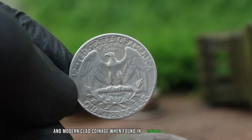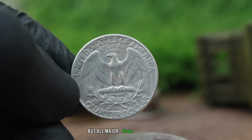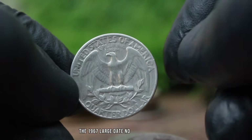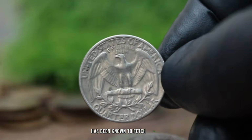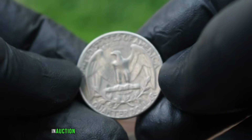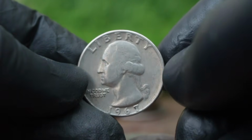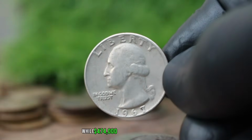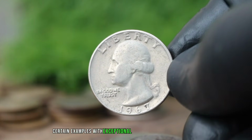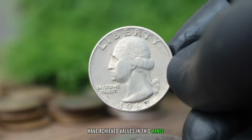When found in circulated fine condition, which means moderate wear but all major details still visible, the 1967 large date no mint mark quarter has been known to fetch prices well into the hundreds of thousands of dollars in auction settings, especially if verified by top grading companies. While $474,000 is an exceptional figure, certain examples with exceptional provenance or error features have achieved values in this range.